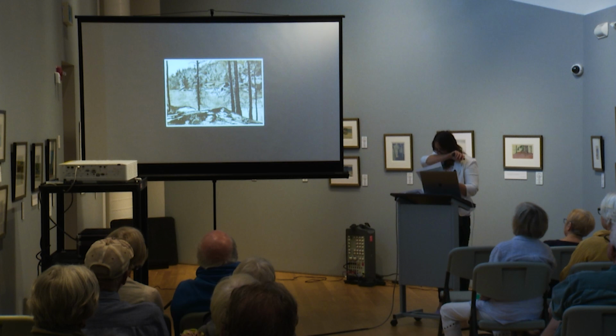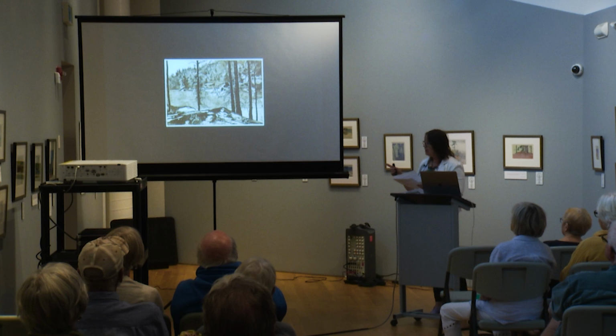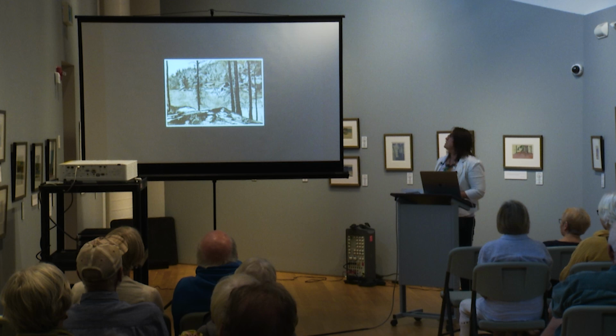Berard would teach Phillips the principles of etching, and in 1915, Phillips produced his first prints. This is Wooded Shore near Keewatin. I have to say that we do not have any etchings as of yet in our collection. I will plant a seed with all of you. One of the reasons is that he actually didn't do this for too long.